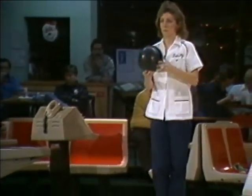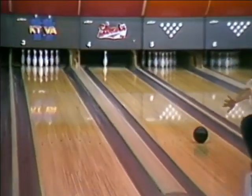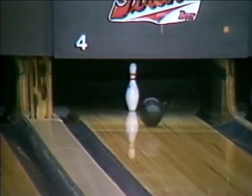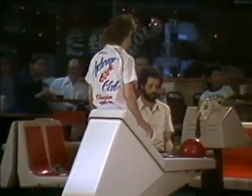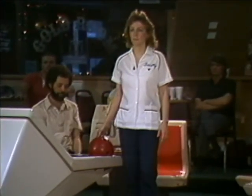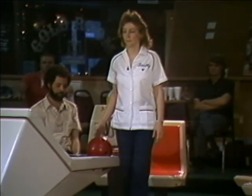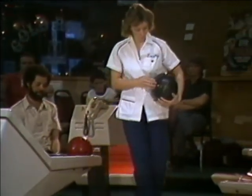Once again, she needs to use her strike target. The ball goes straight into the 5 pin. As you see, that's what she did. And got it. Picks up the spare. Dorky Webster in her first television tournament. And she'll go over to the other side, to the left lane.